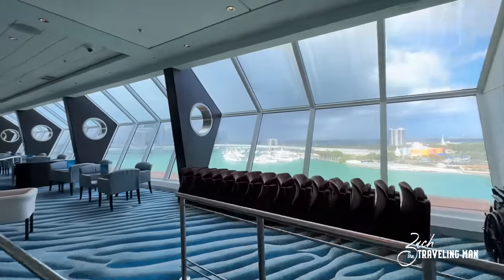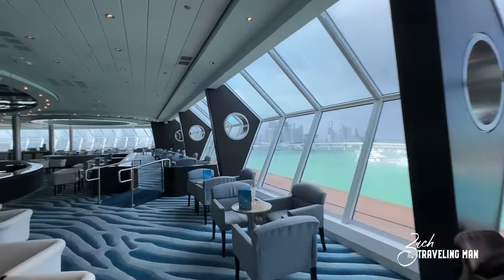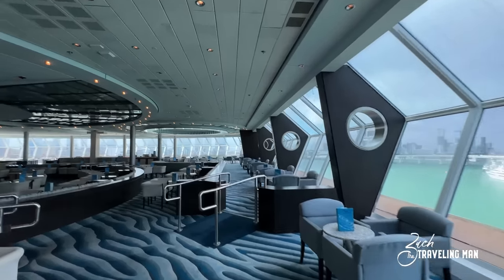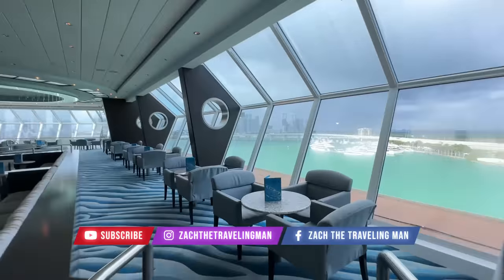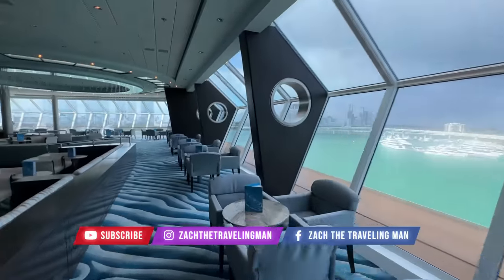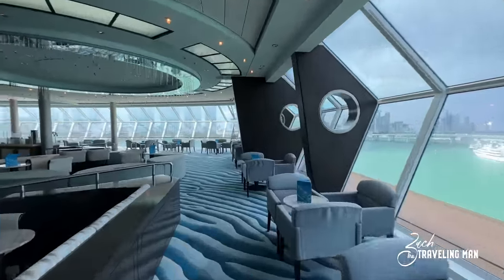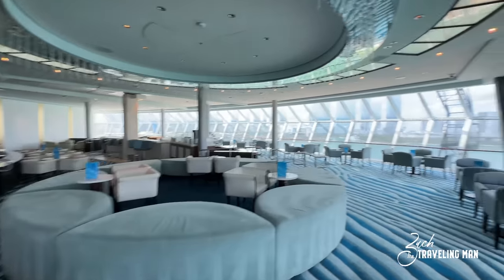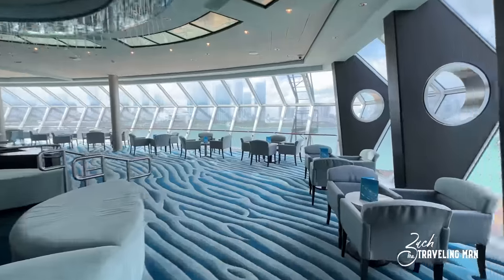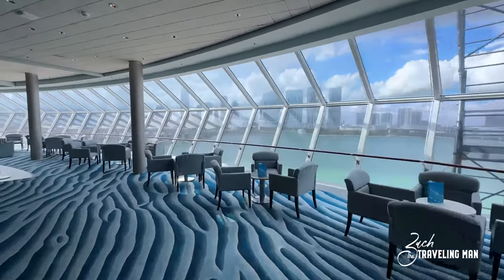This is the sky lounge, the sky observation lounge. So this overlooks the very front of the ship. You see this glass wraps all the way around this venue. It's a great place to come and sit, maybe bring some friends, bring some coffee or some drinks. There is a bar up here also. So you can get your drinks up here as well. But this is very cool.